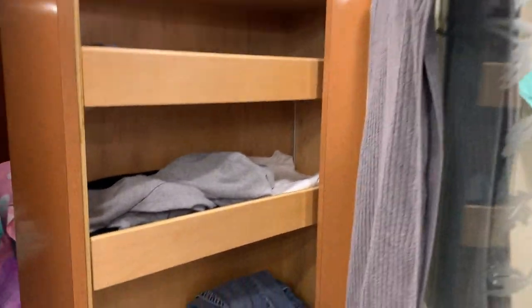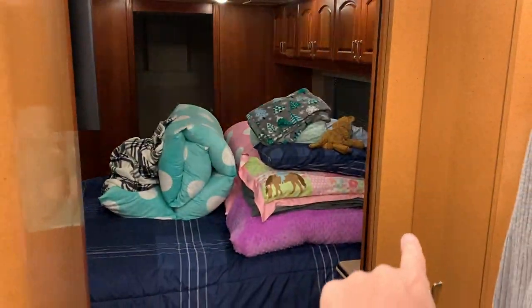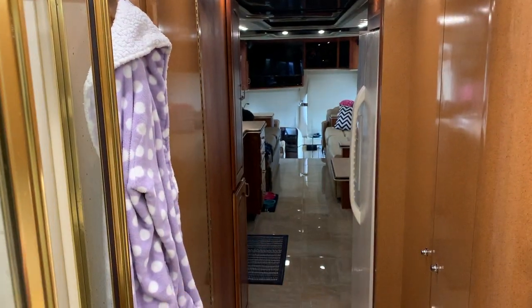so we can hang clothes in there. We can put clothes in these. This piece here folds out. We didn't have anything in there, so I put my clothes in it. This door right here will shut, and then there's another door right there that I'll shut, and I'll give you kind of a bathroom suite.